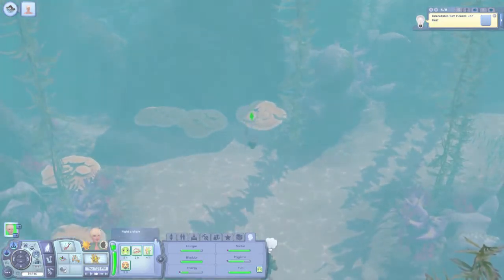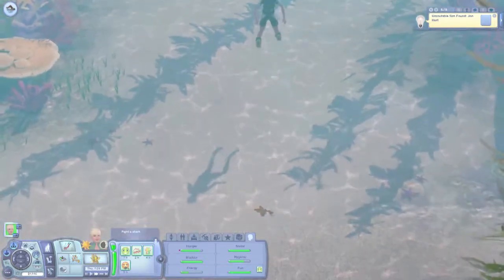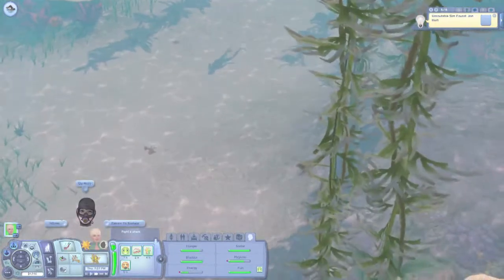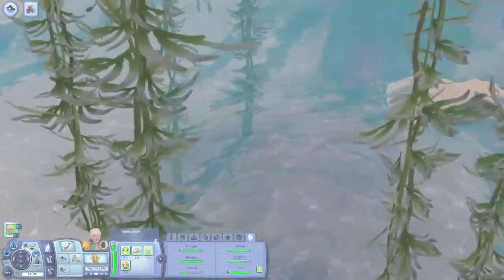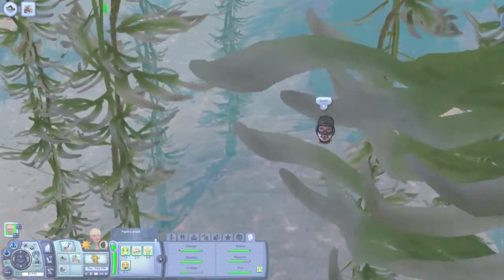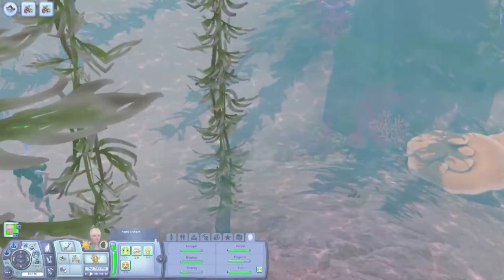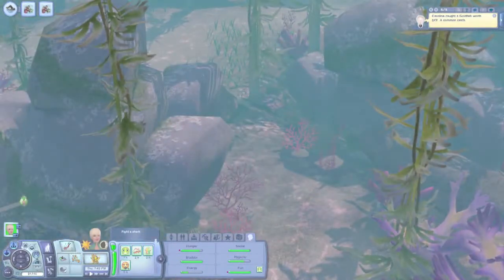So she's getting lots of diving experience. She had a dive in one dive lot, then she snorkeled for 2 hours. There's a fish she can catch. And now she's back down diving again. If she gets the lungs of steel reward, lifetime reward, she'd be able to stay down all the time.